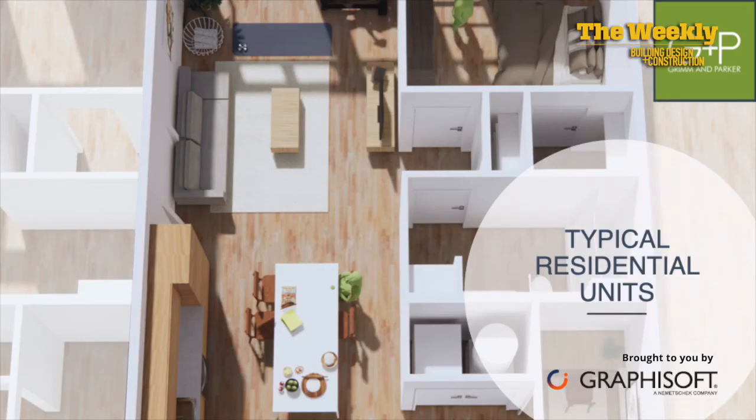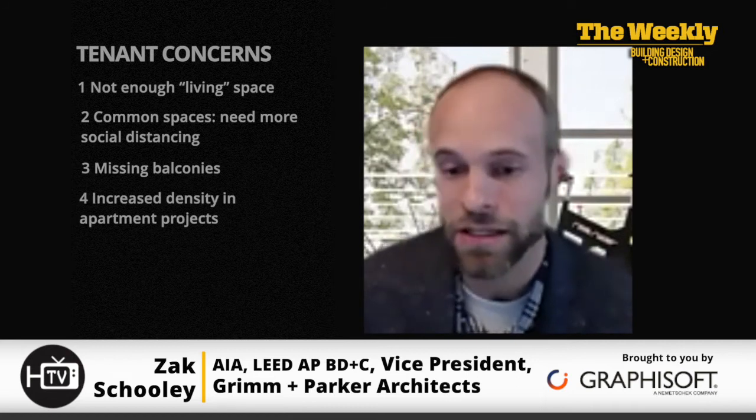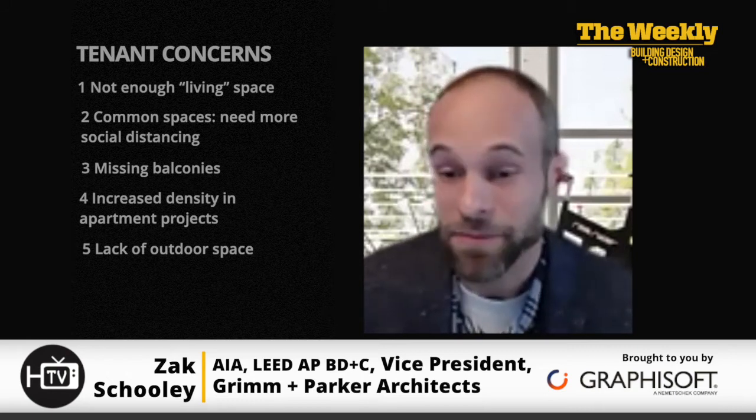Let's look at a typical unit here that you've done. Zak, what were some of the problems with the typical unit, past units, if you will? Sure. It's interesting too. A lot of our apartment buildings have gone away from balconies over the years. You try for really increased density and getting as many units as you can in projects. But we found that the lack of outdoor space really dedicated for each user was a problem. And same thing, lack of storage space.